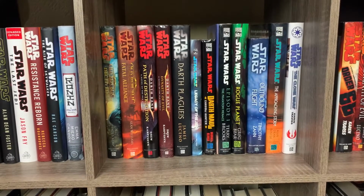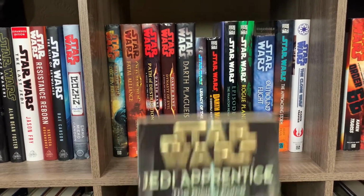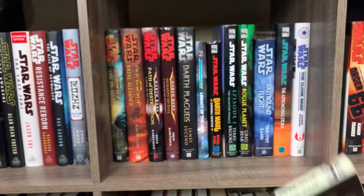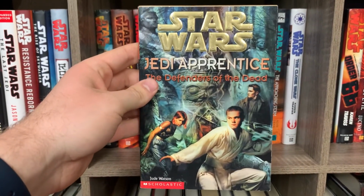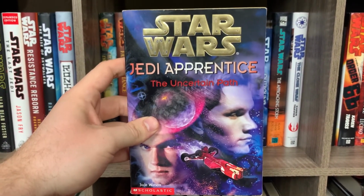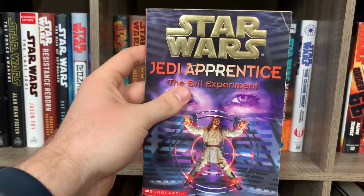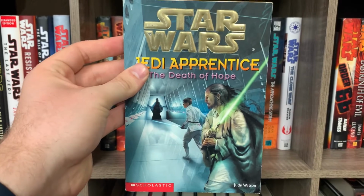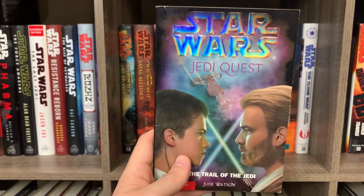I'm also working on building out my Jedi Apprentice and Jedi Quest collections, but this is the first book, Jedi Apprentice, The Rising Force, the 4th book, The Mark of the Crown, the 5th book, The Defenders of the Dead, the 6th book, The Uncertain Path, the 8th book, The Day of Reckoning, the 12th book, The Evil Experiment, and the 15th book, The Death of Hope. This is the only Jedi Quest book I have. It is the 2nd book, The Trail of the Jedi.